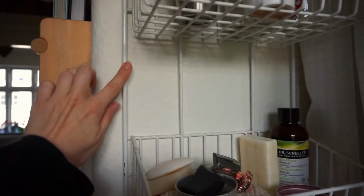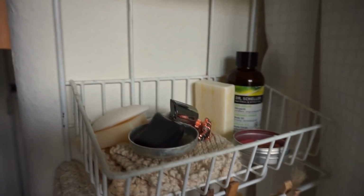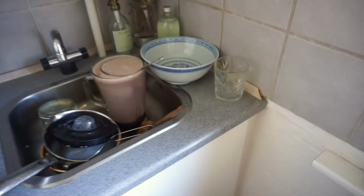I found this in the thrift shop. This is just like a weird hanger, but it stores all my razors and soaps, and it's just really nice. You're getting the director's cut edition of room tour at this moment because here are my dishes. Gross.